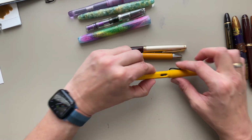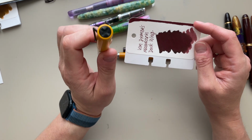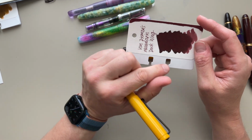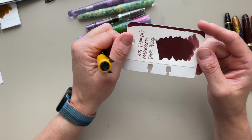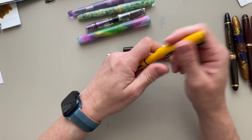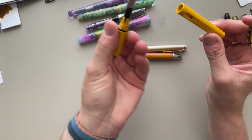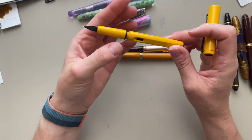So I have 4. This one, I don't enjoy the color of the ink. When it dries on Tomoe River paper, it has a really green tinge, and it looks super sickly to me. And so even though there's still some left in the converter, I'm going to get rid of this ink.